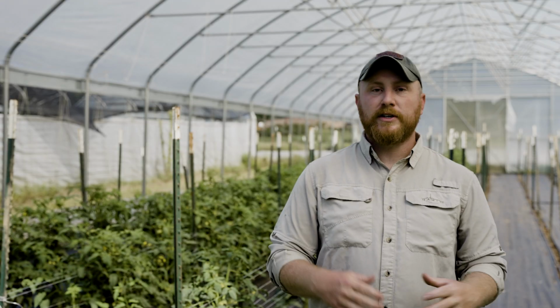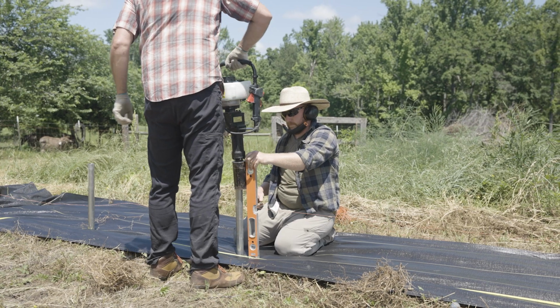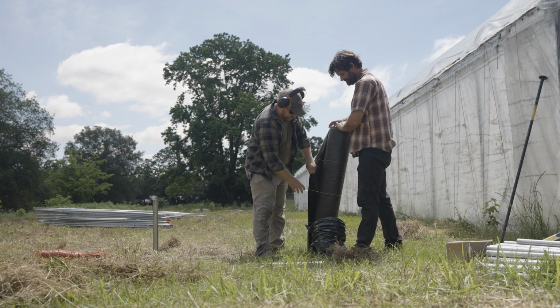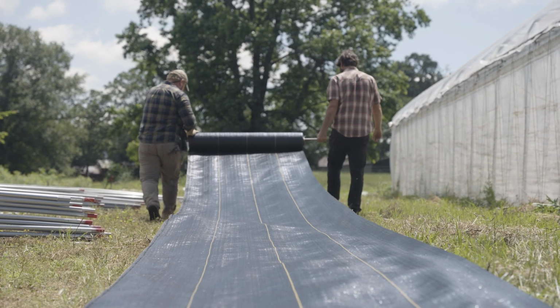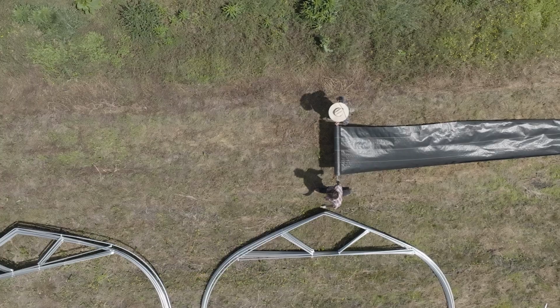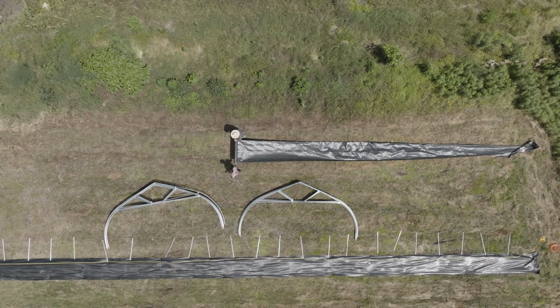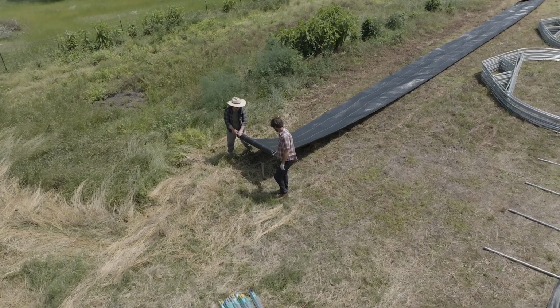So whether you're pouring concrete or driving posts, you may run into rocks and other problems. And if so, it may require some creative problem solving. We've used landscape fabric to go over the top of the ground post and then push it against the ground to create a nice buffer between the grasses on the outside of the tunnel and the soil on the inside of the tunnel. This will help prevent mowing too close to the tunnel and help keep weeds from encroaching inside.